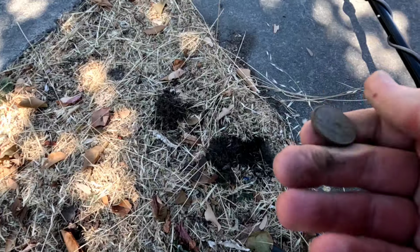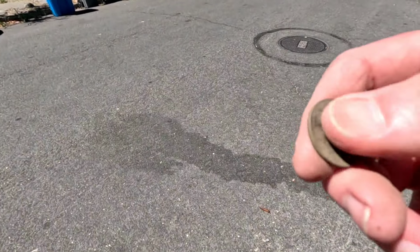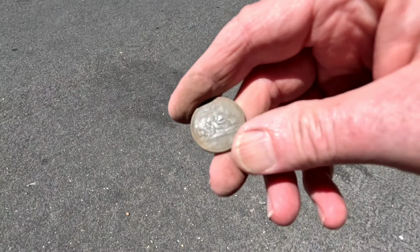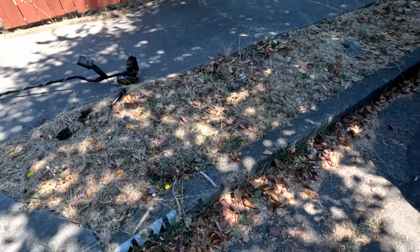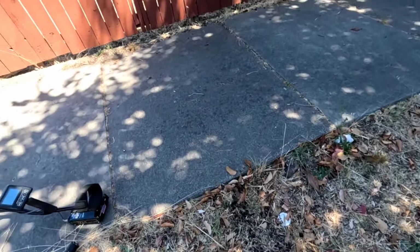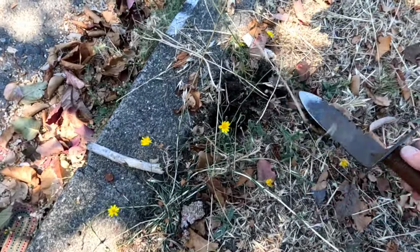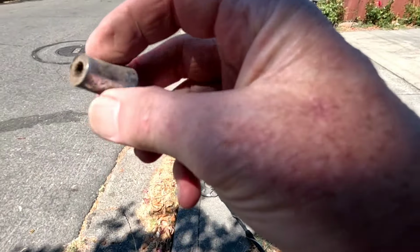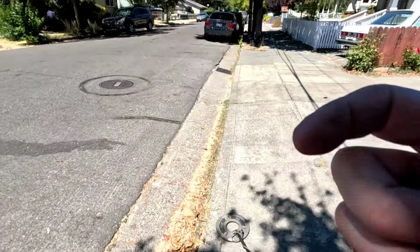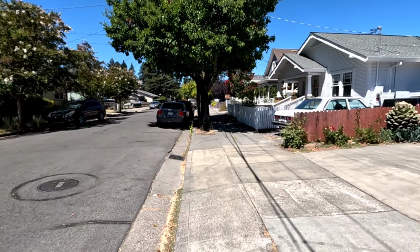All right, we got a quarter. What kind of quarter is this? It's like a Virginia, 2000. All right, that's pretty cool. That was a hot little spot right there, eh? Woo! Talk about the hot corner. Near the edge here, what is this? Oh, it's some kind of thing from an automobile, part of a crank. That's what that is. I'm loving this street. I'm having so much fun dodging needles.